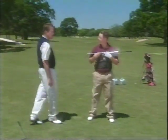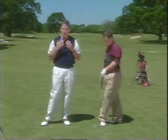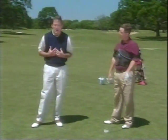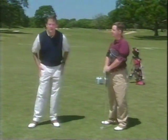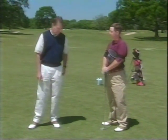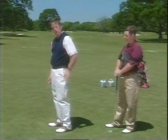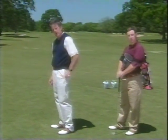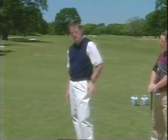Now let's talk a little bit about the downswing turn. The backswing turn is made primarily with the upper body. The downswing turn is made primarily with the lower body. Now when I say the lower body, particularly the left hip, to easily turn the left hip, if you'll zero in on this pants pocket right here, the bottom of your pants pocket, that's what we'll refer to as the left hip. It's not quite, but it's the easy place for all of us to find.